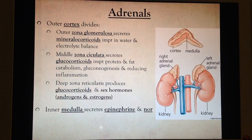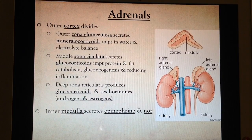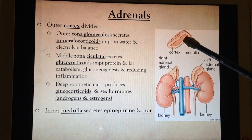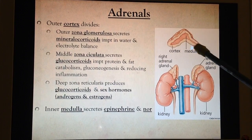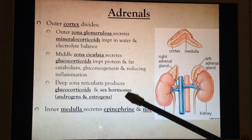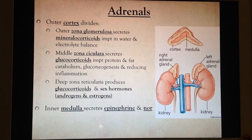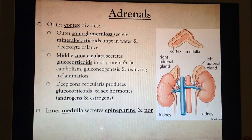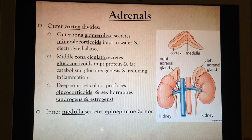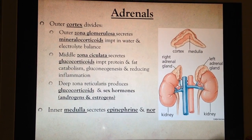The adrenal glands are a little bit complicated, so they do a lot of stuff for us. So we subdivide them, first of all, into the outer part and the inner part. The outer part is called the cortex, and the inner part is called the medulla. The medulla has a function of secreting epinephrine and norepinephrine, which basically do the same thing. You might remember them, they're also called adrenaline and noradrenaline. You might remember those from Anatomy 1 when we talked about the sympathetic nervous system, the fight or flight response. Those play a very important role in that.